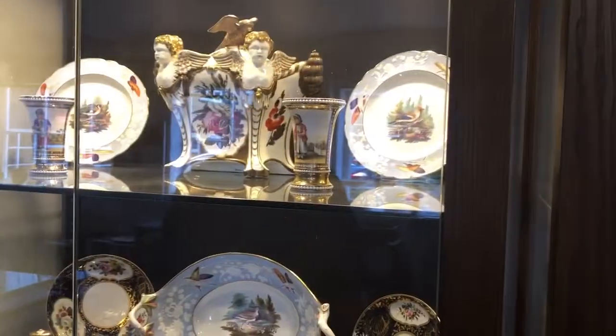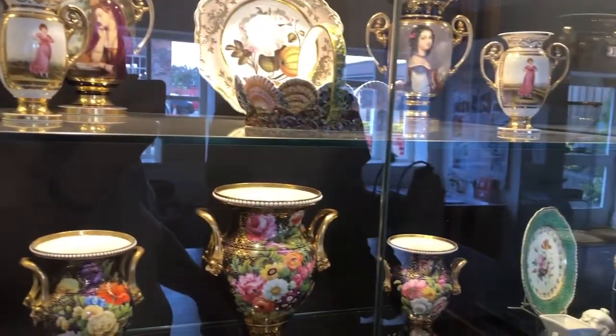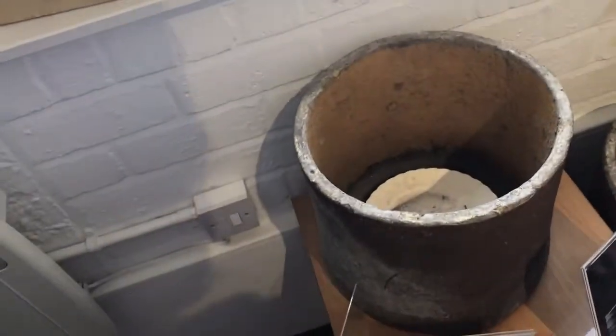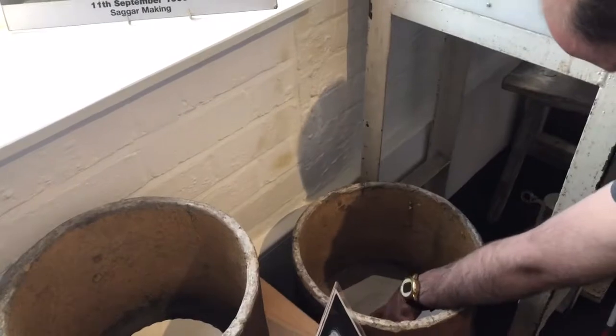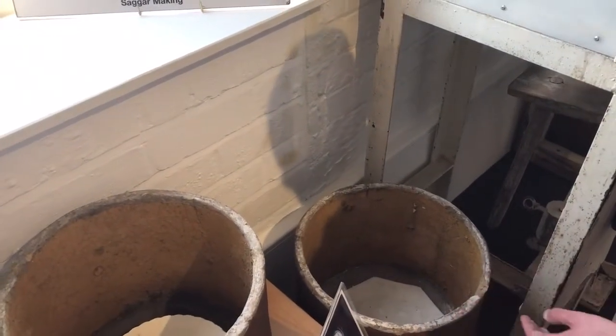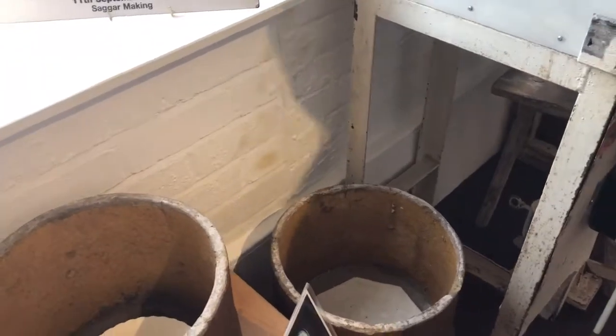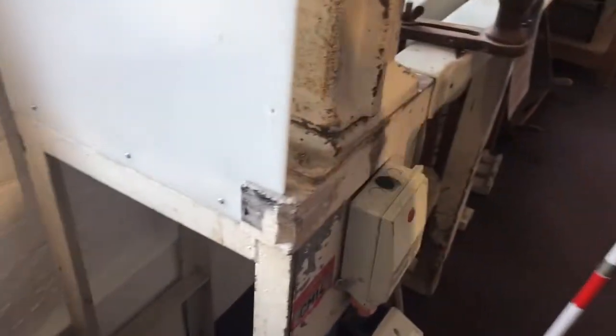Here we've got some of the gilded ware. It's absolutely beautiful. So these are the saggers here, where they put the pottery in to protect it. Carry these on your head. Yeah, carry them on the head, and they put them in the saggers to protect them from the heat of the kiln so they didn't crack, I guess. And that would make for a very heavy hat, wouldn't it? It would. And crushed spines.